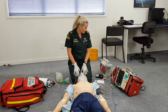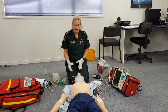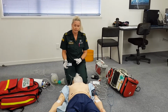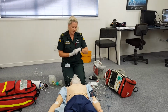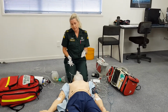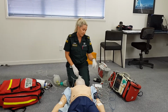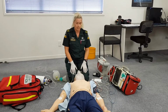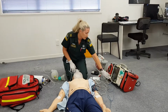Okay, so I would start by assessing scene safety, make sure everything's safe, getting the patient, checking the ABCs, and start with some vital signs, which I already have. And then I would be looking at laying him down and having a look at his rhythm strip, because his blood pressure is quite low. He's severely hypotensive and not obeying commands, so that would be severe cardiac compromise.